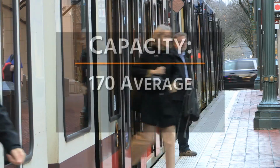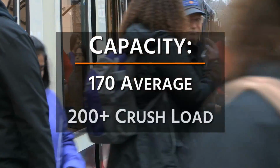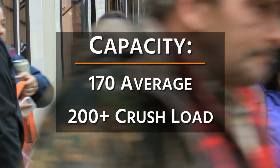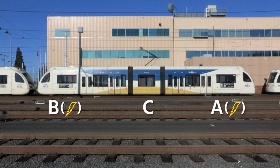Normal capacity per car is about 170 passengers. However, during large events, a crush load of more than 200 riders per car can be expected. Each LRV has 3 sets of wheel assemblies or trucks with 4 wheels. The A and B trucks are powered while the truck at the C position, the mid-car location, is unpowered.